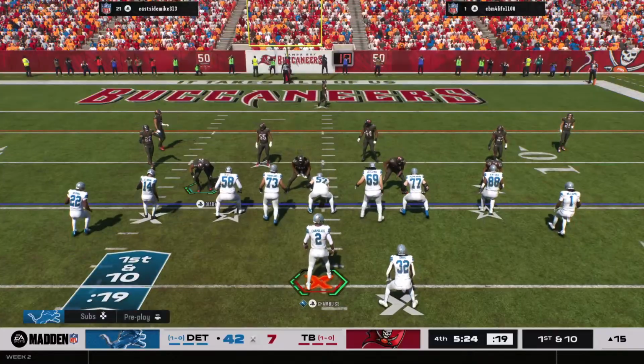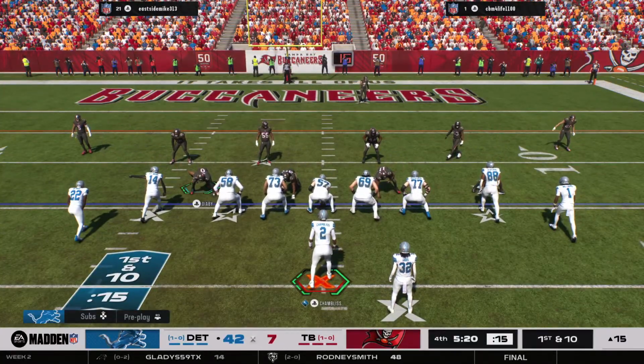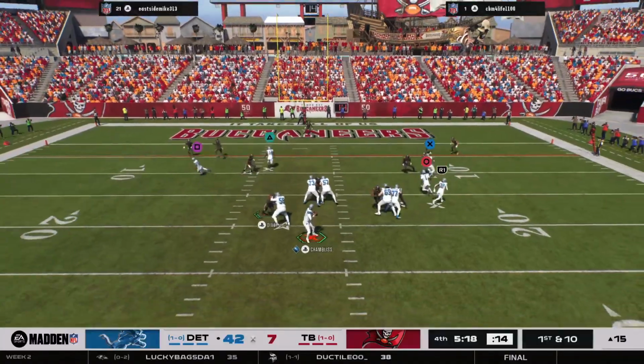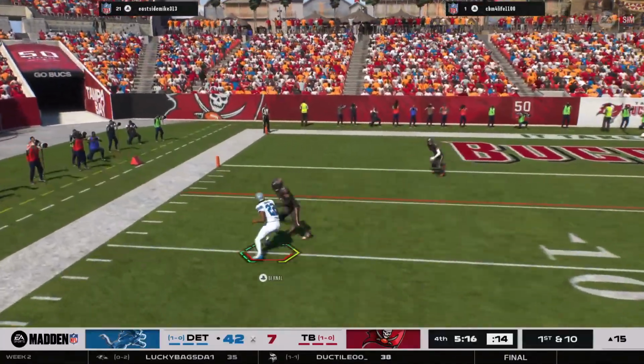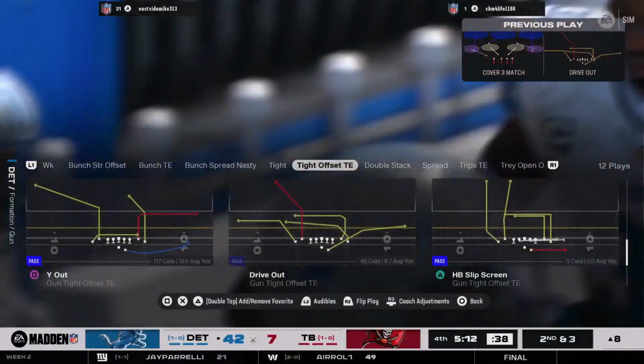So a new set of downs. Here we go, 1st and 10. From the red zone on 1st. Throws, caught. And he has it down to the 8-yard line on the play.